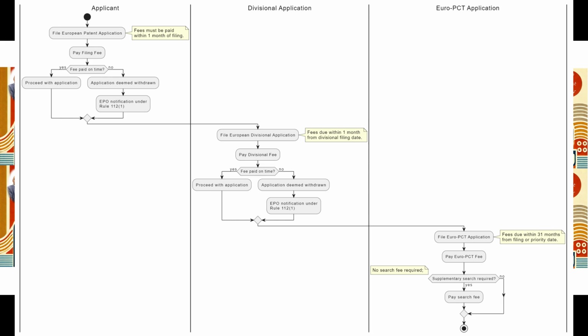3. For Euro PCT applications, the fees must be paid within 31 months from the filing date, or the earliest claimed priority date. Remember, there's an important exception here. If a supplementary European search report is not required, as sometimes happens, no search fee is needed for the Euro PCT application. Pause here. Can you recall the 3 different scenarios and their time limits? Take a moment to ensure you understand these distinctions.